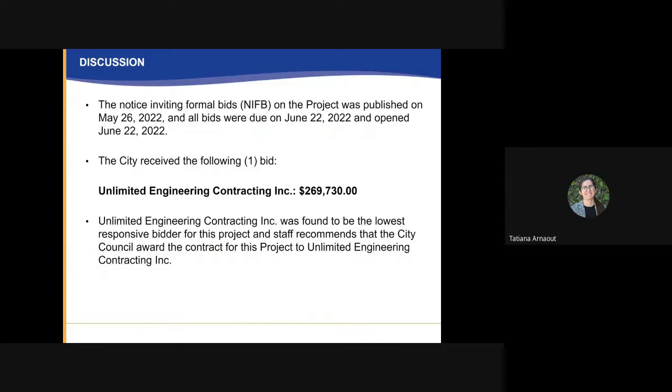We do have past experience working with Unlimited Engineering Contracting in particular. They actually did the Durley Park playground equipment installation, and they're very much a fit and capable contractor to do this work. And so we would like to award to them at this time.